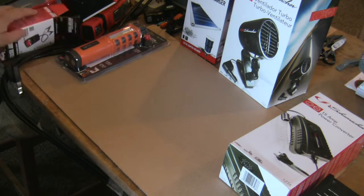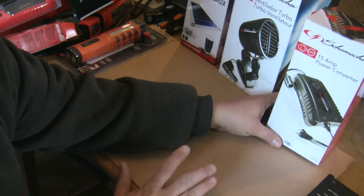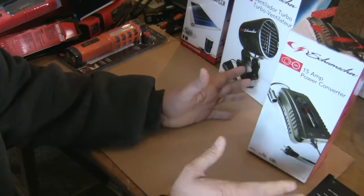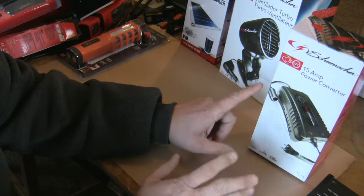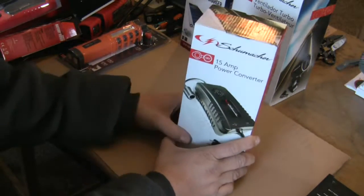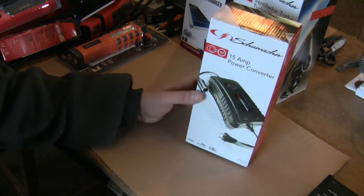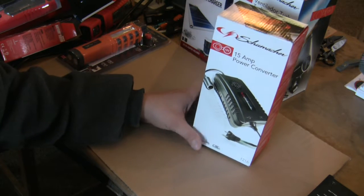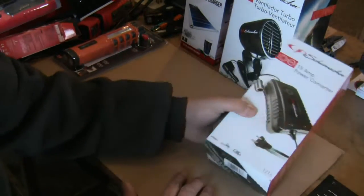Now a couple of other items here that I'm going to talk about real quick. What we have here is a Schumaker 15 amp power converter. Real simple. This one goes from AC to DC. A lot of times they go DC to AC, right? But I go AC to DC because outside at night when I'm doing photography work, I have AC out there, no problem, but a lot of my equipment runs on DC battery. So I need that power converter. And the Schumaker power converter is a great device to have.